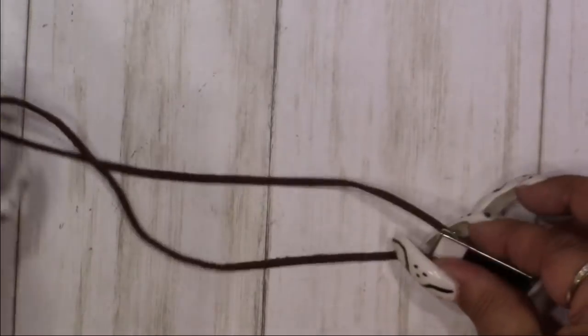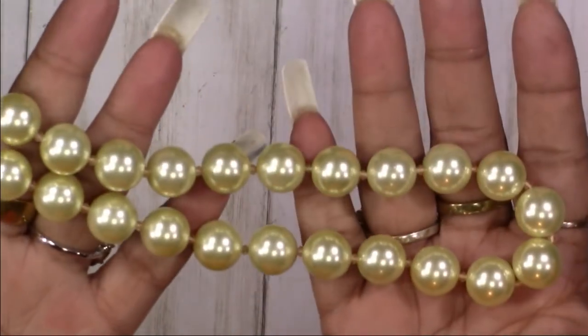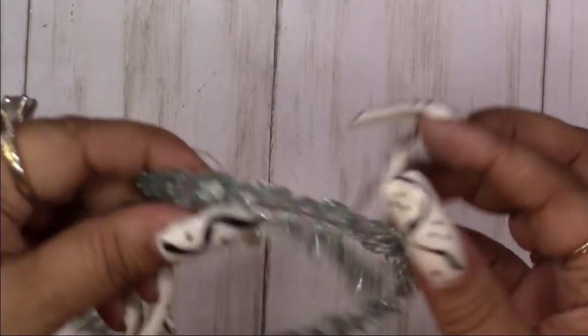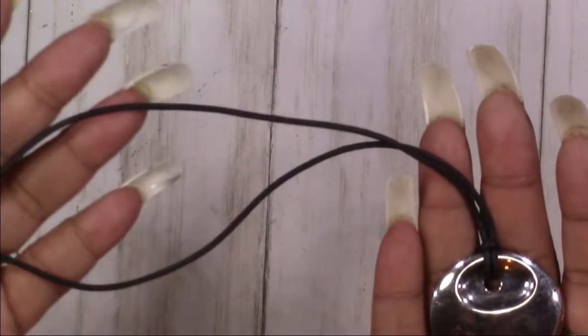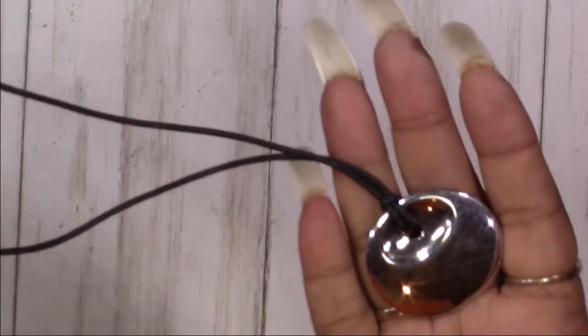Leah Sophia. This is really pretty. I don't like the leather band, but there's other people who do. That's pretty. This one's real heavy. Glass pearl necklace. They're knotted in between. That's nice. This is one of those memory wire necklaces. These are all acrylic beads. Nice big bauble. It's pretty on both sides. I like both sides there. On a leather cord. Leah Sophia. There's two of hers.